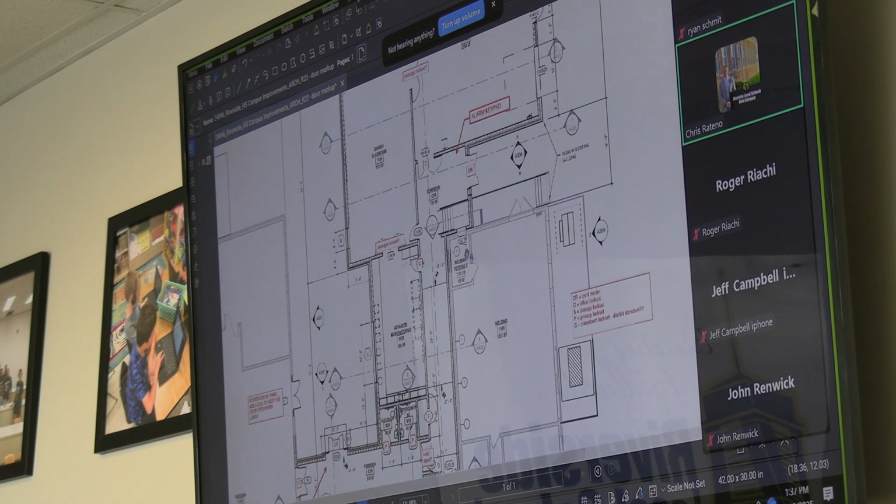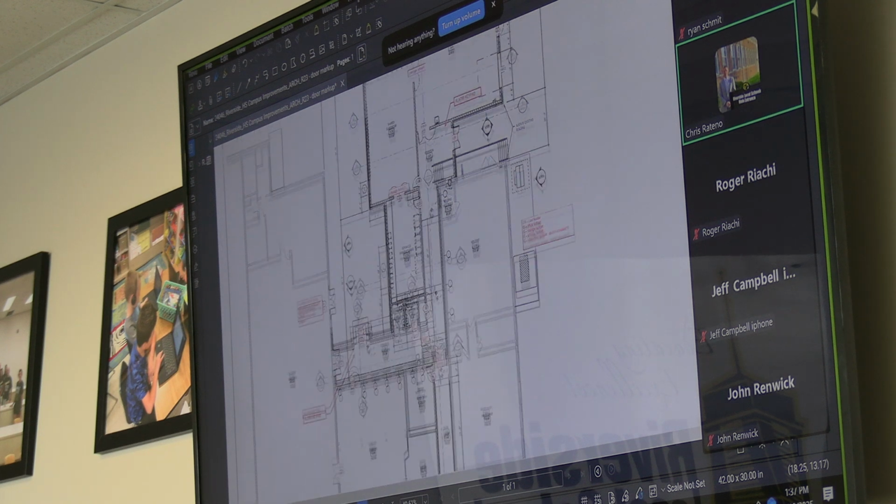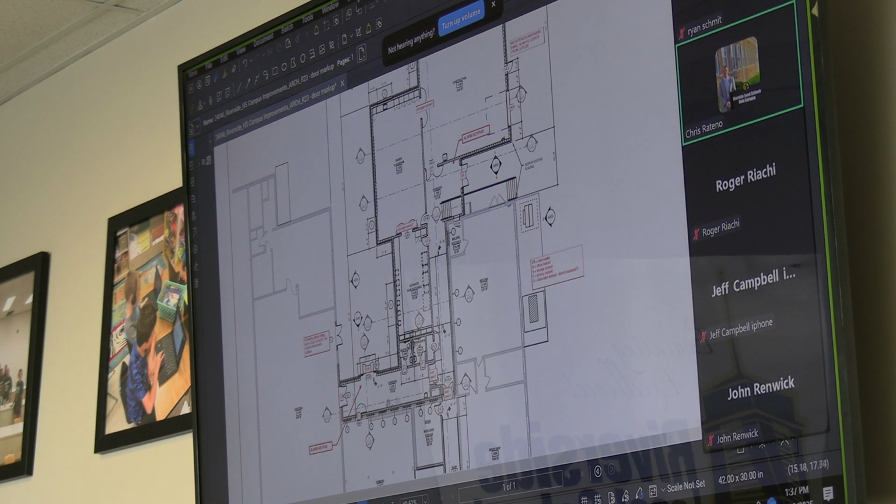Can be keyed to lock. Okay, so the way this is set up right now is this is kind of viewed as your secure vestibule. So people get in here, you have the ability to lock down these doors if you wanted to, or these doors, or these doors. So you're trying to keep people in this space.